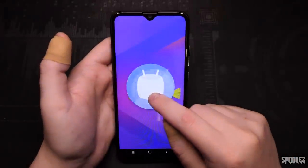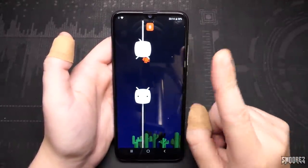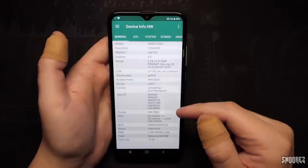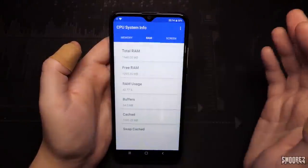Ah, there it is. Actual proper gaming test. Here we go. Oh, shit. Oh, shit. Close to getting one. Just one. Going back into device info hardware, it still says 2 gig and 16 gig. And I guess that's the same with CPU system info? Yep, 16 gig and 2 gig.